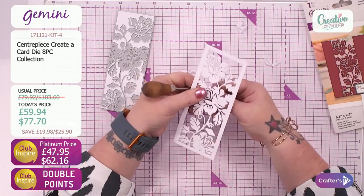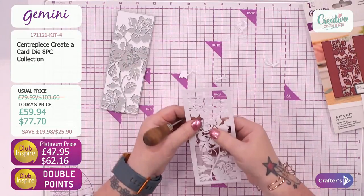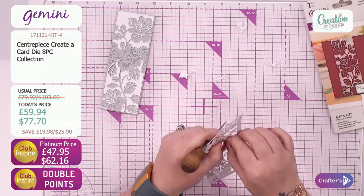Occasionally. So I'm just going to pull that last piece out very gently. And then it's just that tiny little bit in the middle.